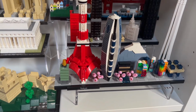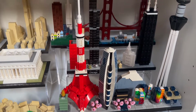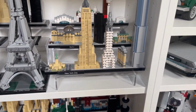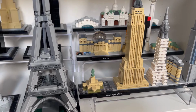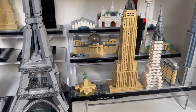So Tokyo and San Francisco I bought new. Chicago I had to buy retired, and I think I actually got that one new in the box as well. Up on the next shelf, we've got New York, which I got new from Lego. Berlin, which I bought as a retired set. I think I paid a little bit more than retail for that.